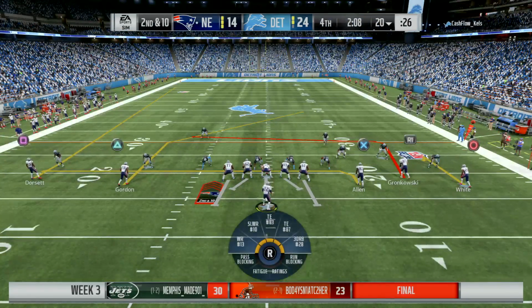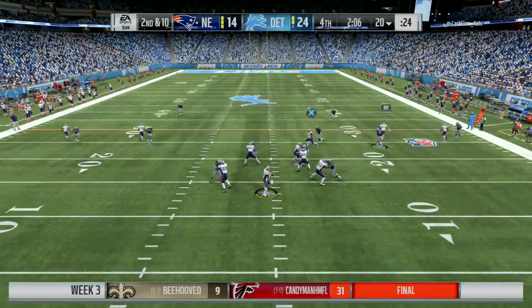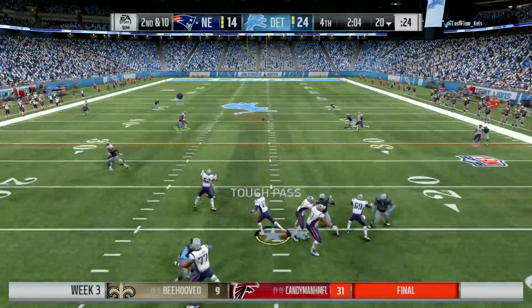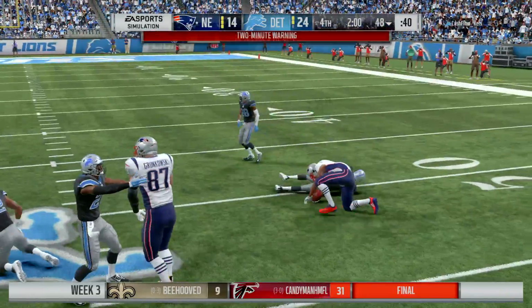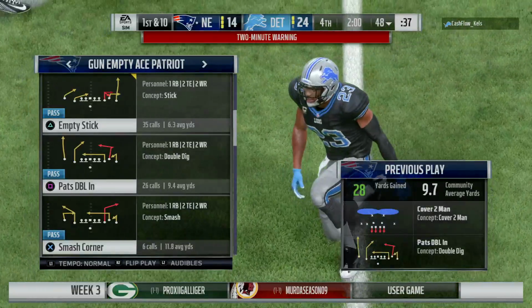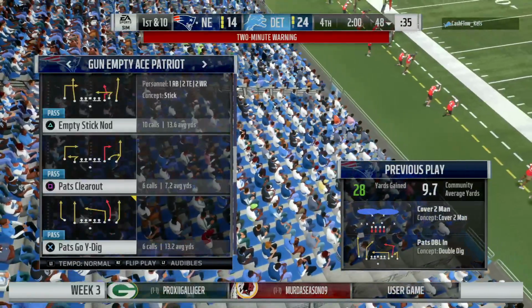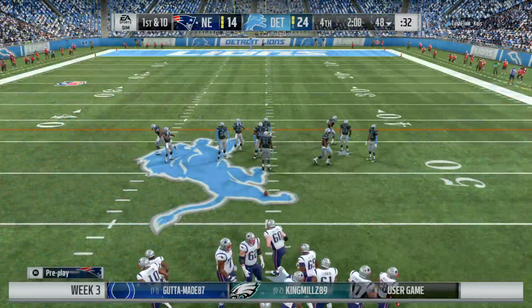After the incompletion, here's 2nd and 10 from the 20. Brady will try again on 2nd down. They'll tussle for it, and this is going to be caught. A really good pickup of 28 yards. Time for a break. We'll come back and see this one out after this.